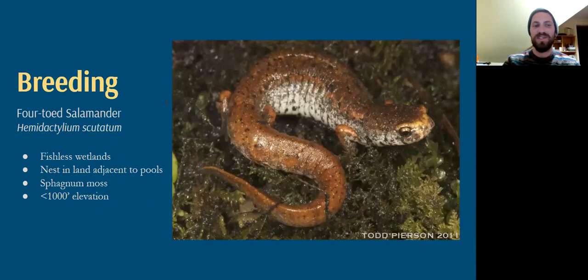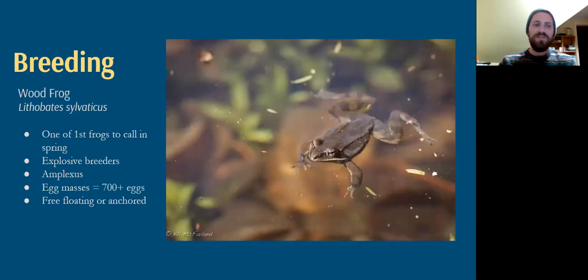Last, we have the four-toed salamander, and this is one of my favorite parts of the four-toed salamander. The eggs of the wood frog and the spotted salamander are jelly-like and the size of raspberries. They're covered in goo and they're laid in pools. And that's the default state of amphibians.